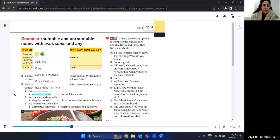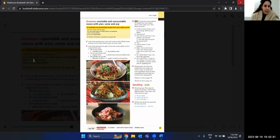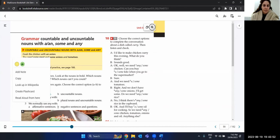So A: we use some and any with plural nouns and uncountable nouns. B: we normally use any with negative sentences and questions.